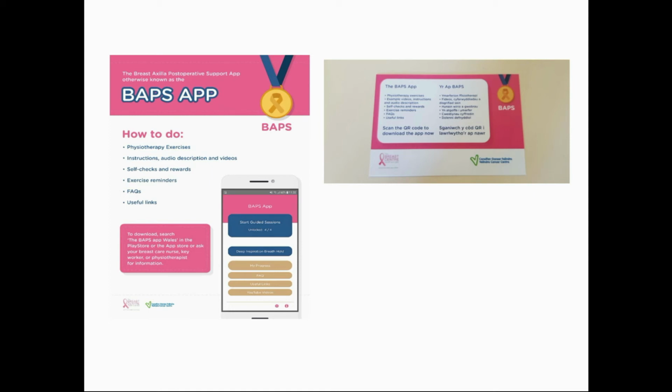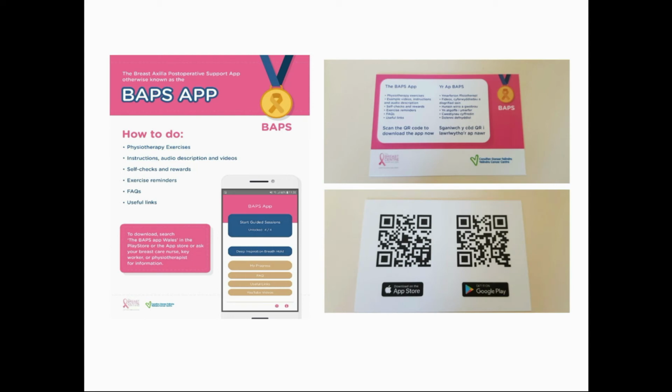It's free. It has 4 main sections and it's divided so that patients actually follow their way through. It's very self-explanatory. They follow their way through each session and they can have rewards. They have the feeling of control, that they are in control of what they're doing with their exercises. There's also a QR code on the business cards, which allows patients to very easily download the app.